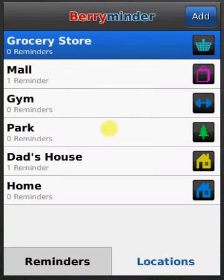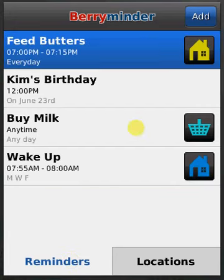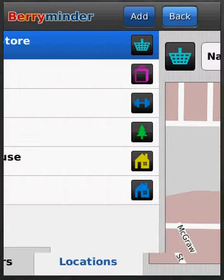Now when we look at our reminder list, all of the reminders associated to our house will have a blue house icon. Any changes you make to a location will be reflected on existing reminders, so if we change the grocery store to another location, all reminders using grocery store will be updated. Remember, you can also swipe on a location to delete it.